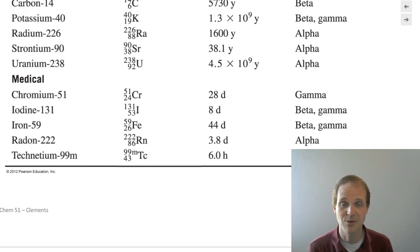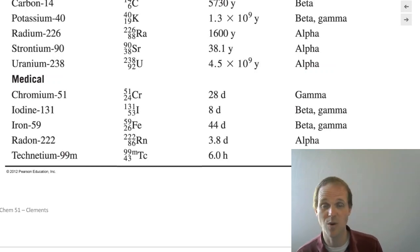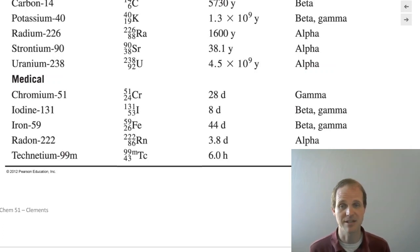But if you're decaying over the course of days or hours, the amount that's decaying at any given time is actually much, much larger. And so it's going to be easy to detect, or you can use a smaller quantity of it and still be able to detect it. And anytime you're dealing with radioactive materials, you do kind of want to minimize quantities.